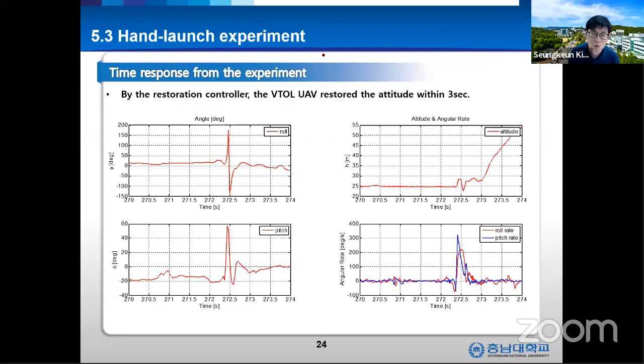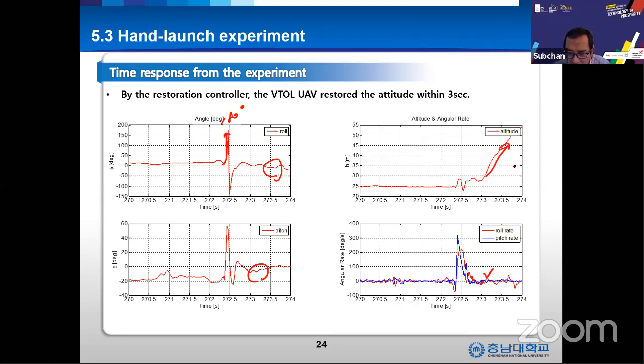Okay, this is the logged signal of the state. Roll goes to the 180 degree, the perfect flip, and then restores its attitude here. Okay, I will take off my glass. And then pitch angle is stabilized as well, and angular rate as well. And then it goes up to the altitude for safety for our students.